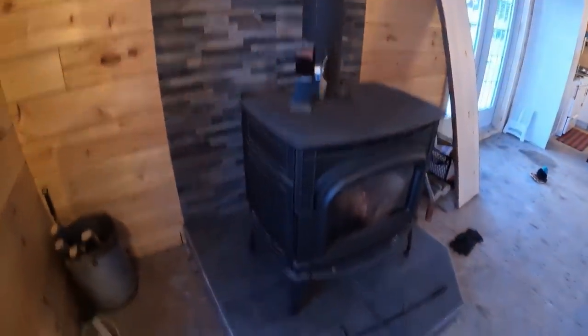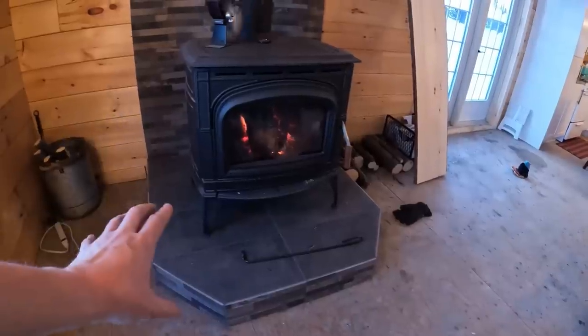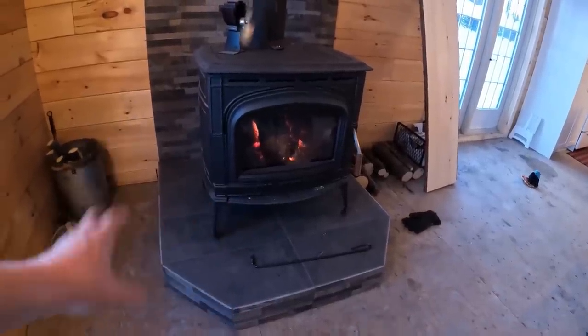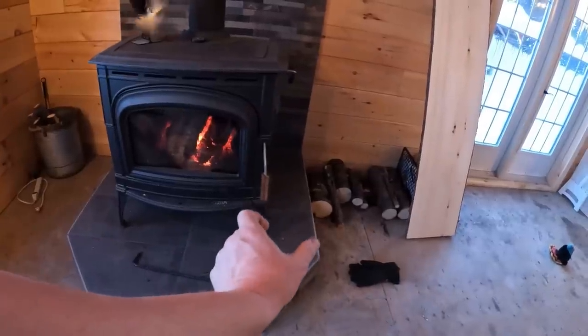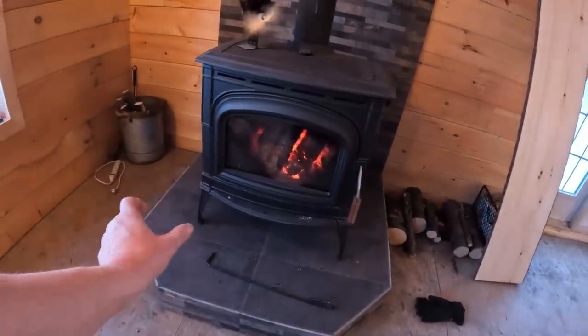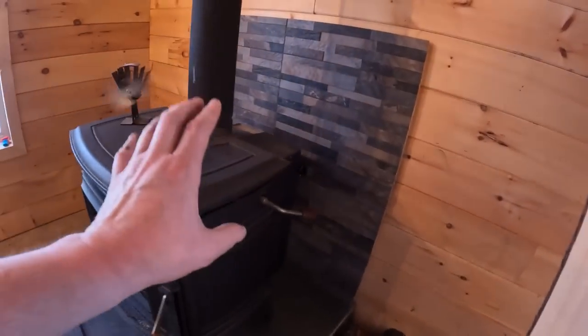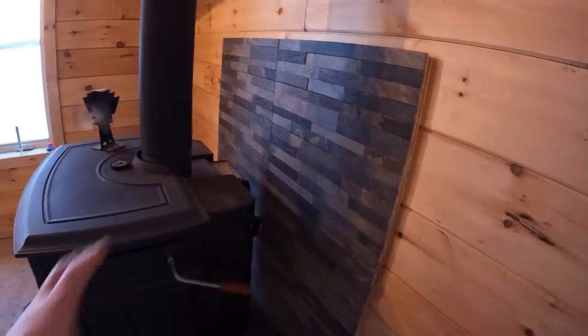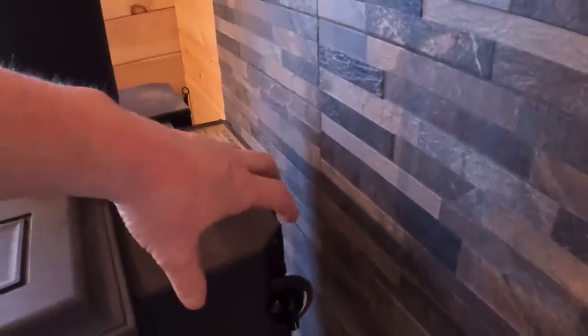I've actually exceeded all requirements that are needed to be away from combustible materials, and you have to have a certain distance, your hearth or non-combustible material has to be a certain width on the sides plus the front. I've exceeded that. My stove is actually further away from the wall than it needs to be. This is not actually part of the stove right here. You gotta look at this part inward.